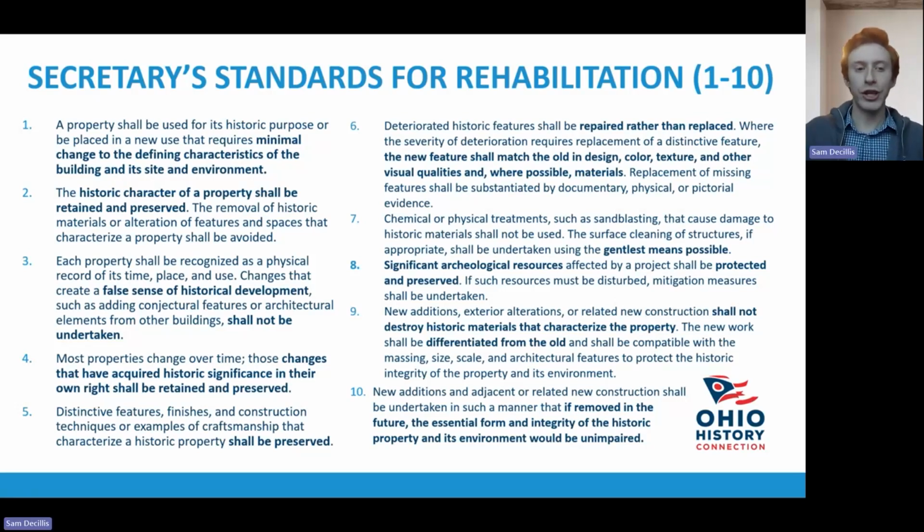Beyond this, the standards direct that changes made should not give a building a false sense of history. And then ultimately, the rehabilitation should be one that retains historic materials and has a compatible visual impact.